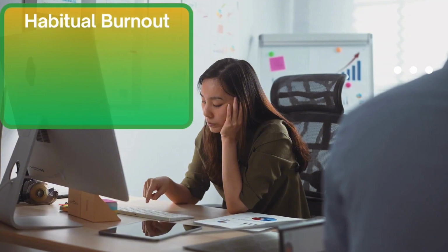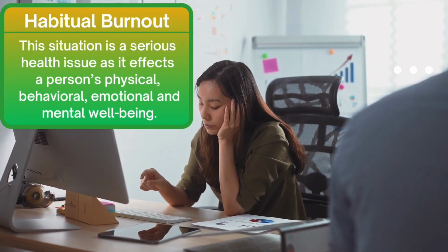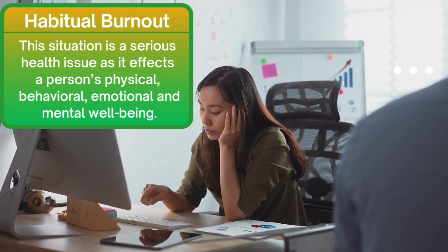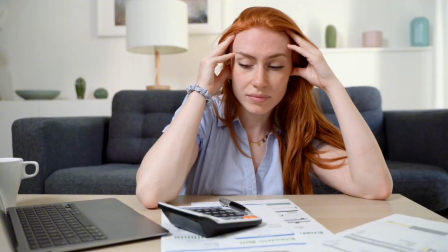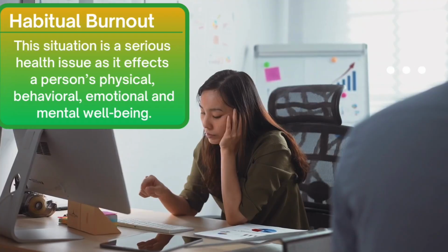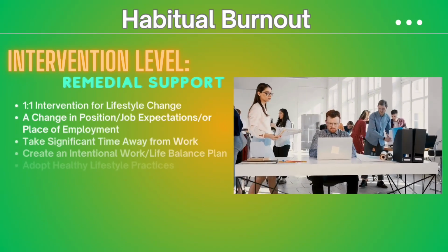Also, at this level of habitual burnout, you'll notice chronic mental and physical depletion, chronic fatigue, pain, depression. Illness is very present and alive in the body. That can show up as chronic depression and anxiety, social isolation, chronic physical pain, and emotional fatigue. At this level, remedial support is the best intervention, and that comes with significant changes depending on how you're presenting as far as your mental or physical health goes.